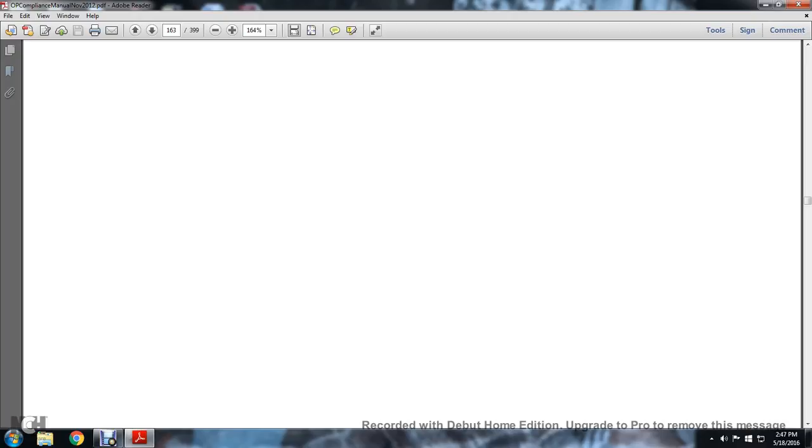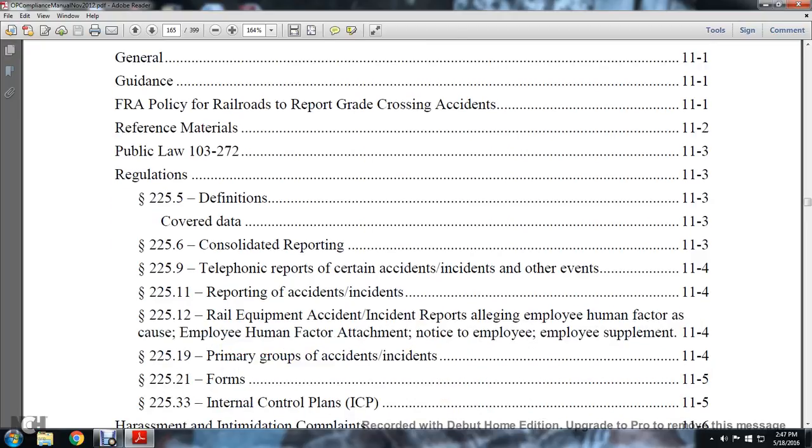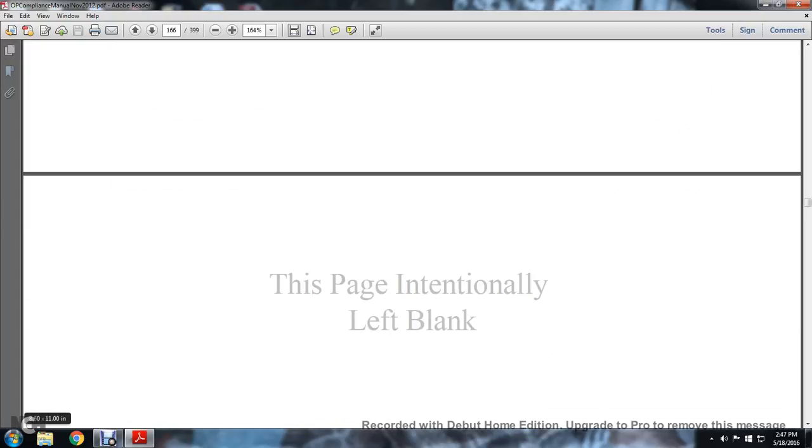Page left intentionally blank. Insert chapter here. And chapter 11, Part 225, Railroad Accidents Report, Classification, Investigation. And we'll read that later.